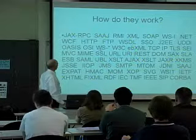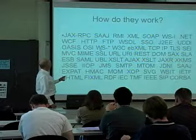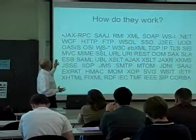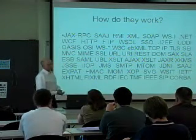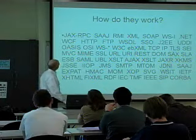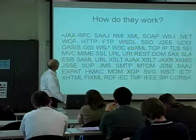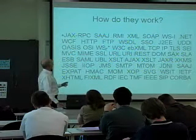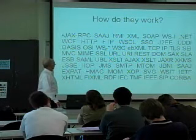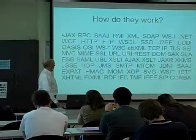So WS-star means anything. There are a whole set of standards that extend the basic RPC model to put security, reliability, and other types of standards on there. And again, there's a working group for each one of those standards, and they come up with how that is going to be represented in the message stream.